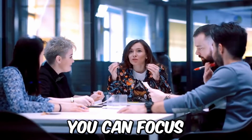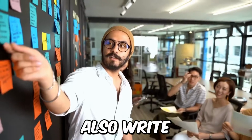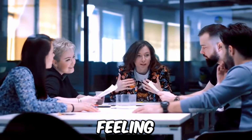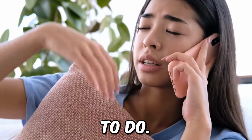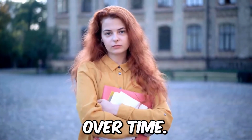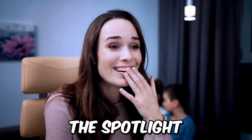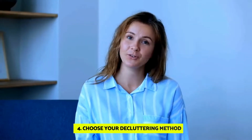For example, you can focus on the garage, the living room, and the kitchen. You can also write everything down, all the way to the last sock drawer. To avoid feeling overwhelmed, remember that this list isn't a daily list of things to do. Instead, it's an overview that will help you keep track of your progress over time. Minimalism is putting the things we value most in the spotlight and removing the things that take our attention away from them.